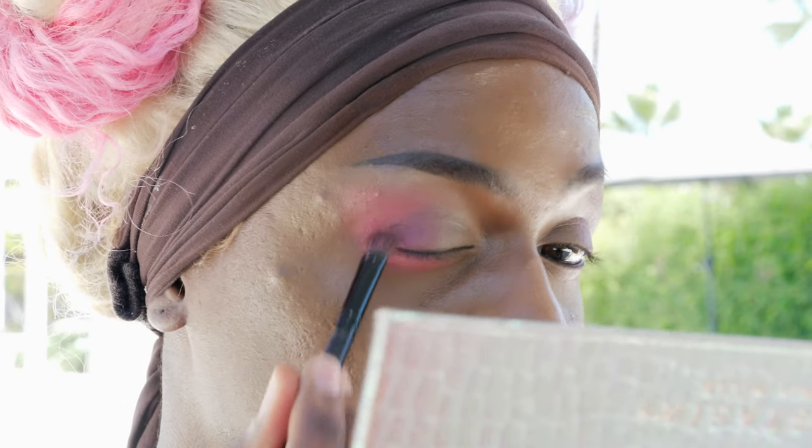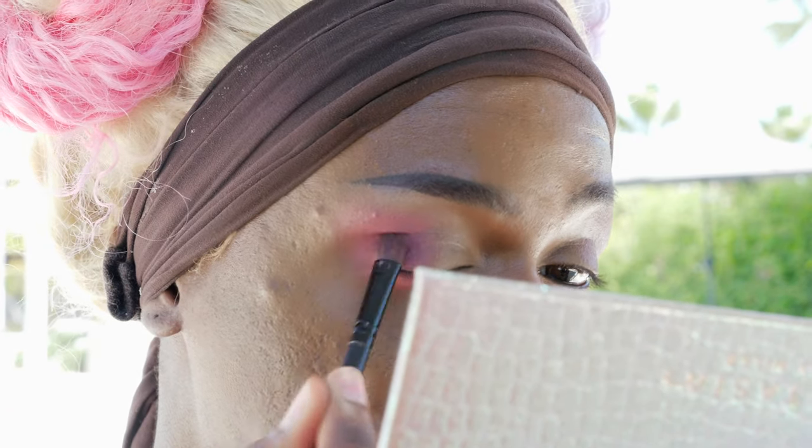Now I'm gonna go into Pinker. I'm just gonna deepen that crease a little bit. We go deeper her up. Maroon her down, just keeping it to that outer V and bringing it up towards the center of our crease like that. I hope y'all can see this.